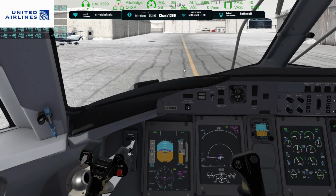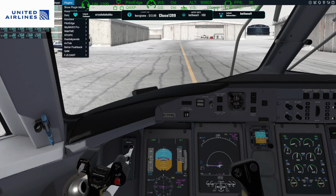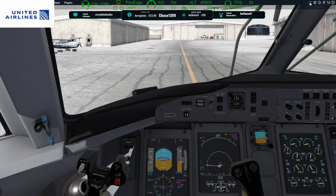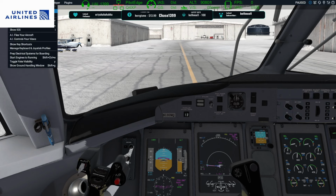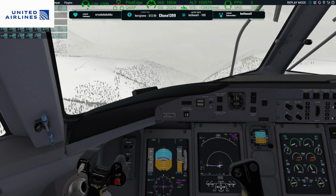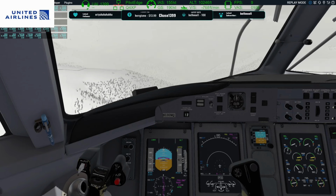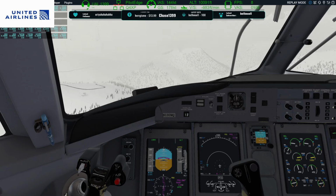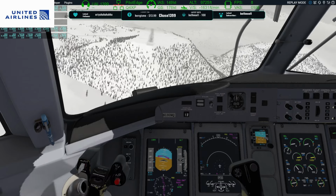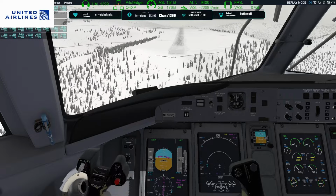All right, before we shut down, let's see what a replay looks like. I floated it on purpose because I knew this was an incline on the landing.